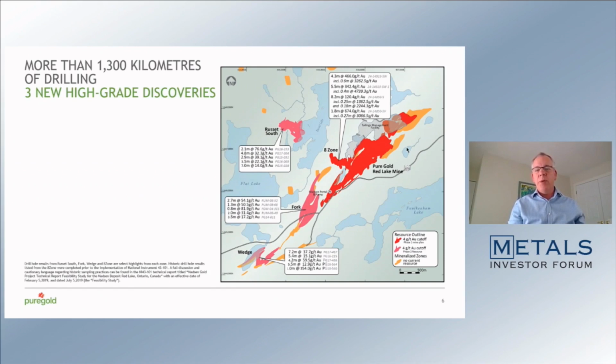But there are areas that we're really excited about. We've made discoveries, we've drilled them, we have resources there. In fact, we've even done some early stage engineering work, some scoping level work, if you will, to look at how they might be mined, what kind of productivity you'd get from them, with the thinking being that ultimately we can mine these in conjunction with the phase 1 mine plan, potentially through an expansion of the plant.